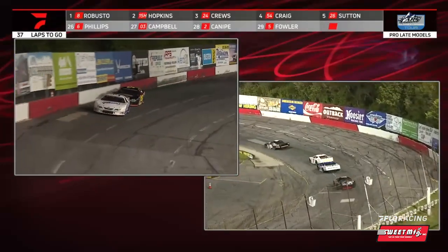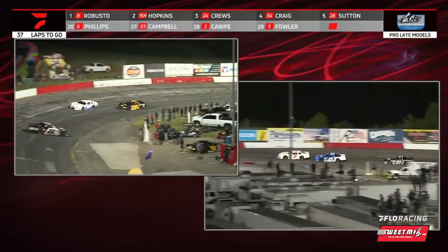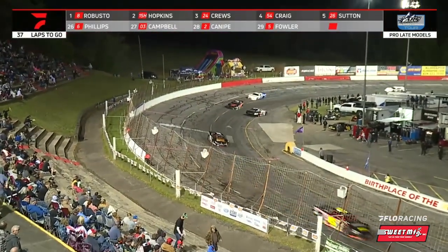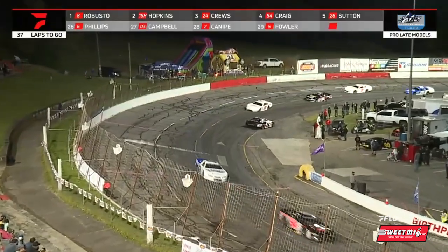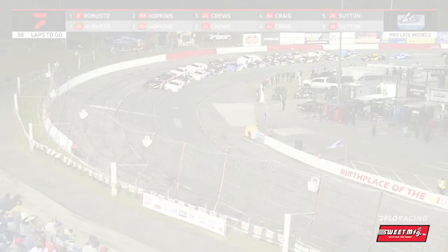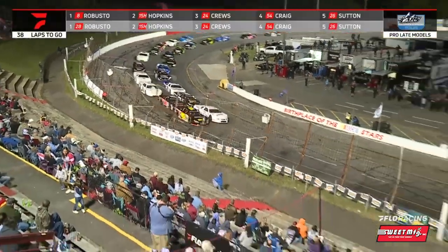Hopkins holds a tighter line on the left side of your screen in the double box to close up ever so closely, as we've got a spin in turn number 4 right in front of the leaders, and that's Rusty Skews. That's going to slow the pace of this field, and Connor Zilish has got to be thrilled about this. Still an opportunity to improve on that.